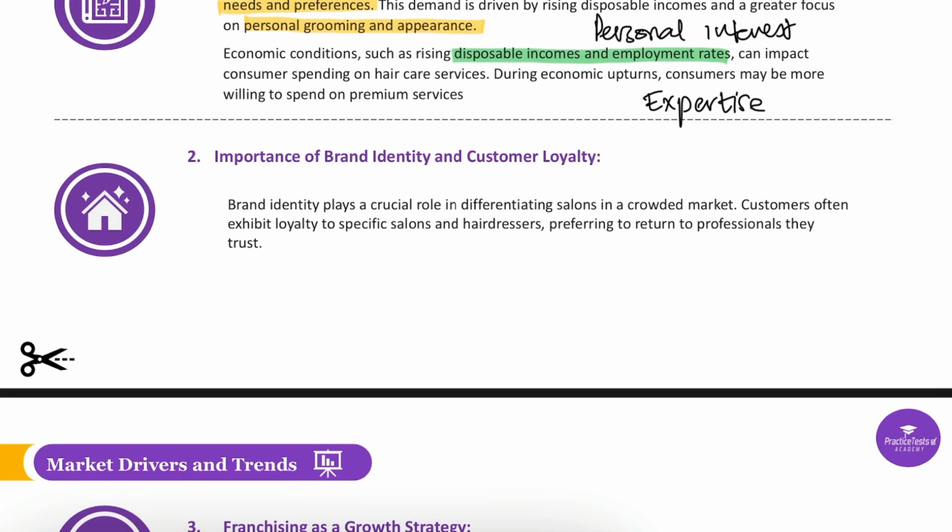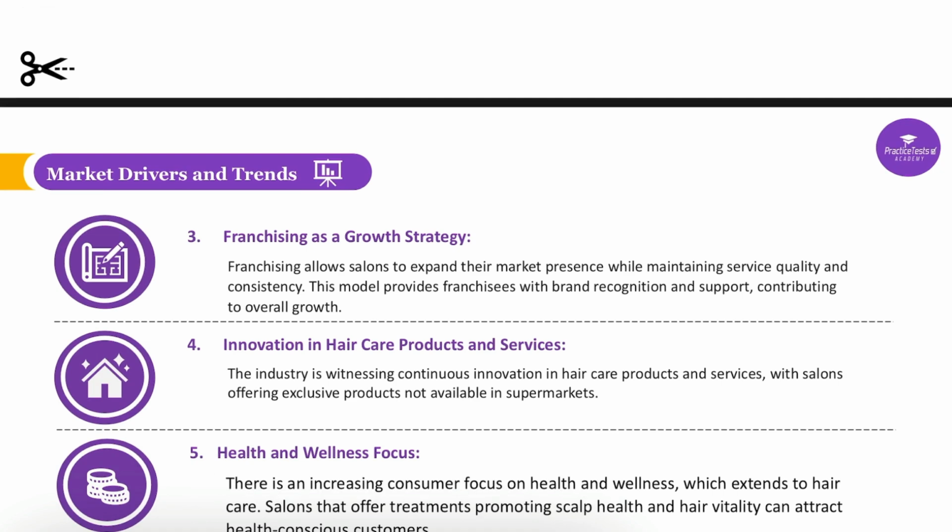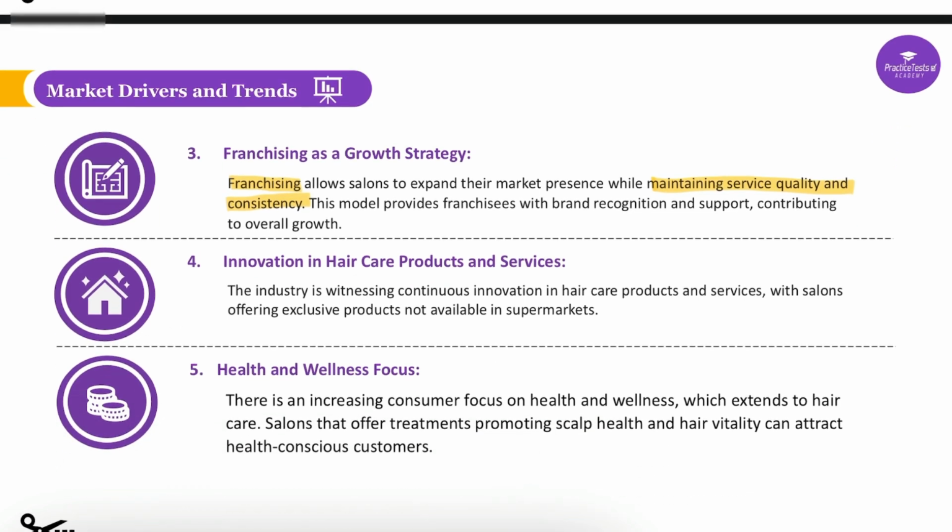Next, brand identity and customer loyalty is linked as a trend within the industry to differentiate yourself, to establish who you are. So we need to clearly establish what brand we are within and how we serve our customers. Next, as a market trend, franchising is growing. So franchising is allowing salons to expand while maintaining service quality and consistency. So in the franchise model, the emphasis is on making sure the brand is recognized and supporting franchisees to continue to grow the brand.